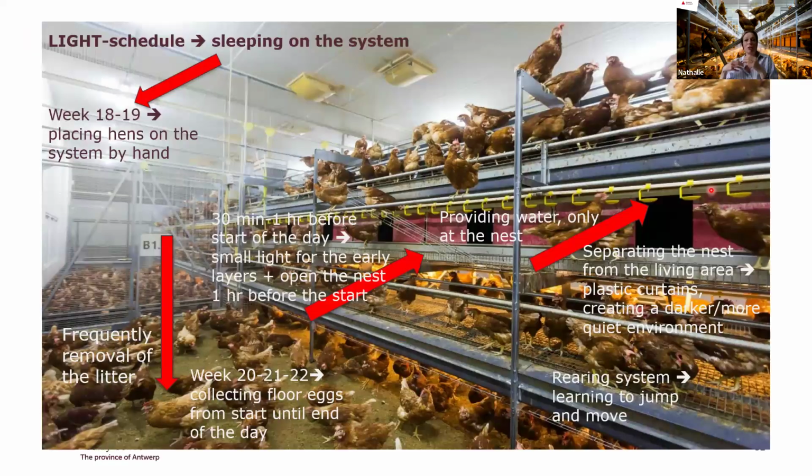But these hens start laying. Not all hens find the way to the nests, and some might think, oh, this litter here in the corner, nice, I will put my eggs there, or hens that just lay where they sit. So as I said, this light schedule will help you.